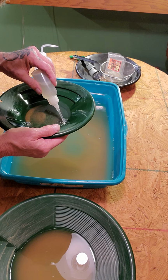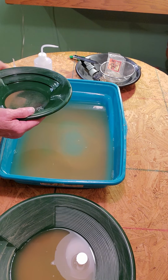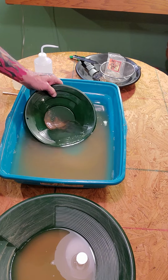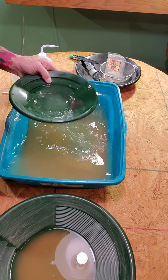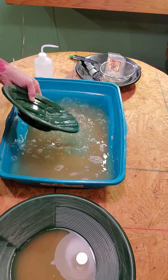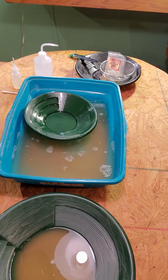We'll clean that out later. We'll get some black sand up in there. All right, that's as best as my eyes can do. I don't see anything else in there, so we'll let the sluice box get the rest, if there's anything left. All right, next up is going to be our coarse tailing. So let me set that up, and I'll be right back.